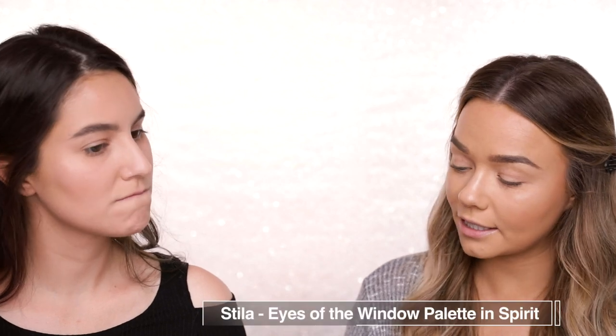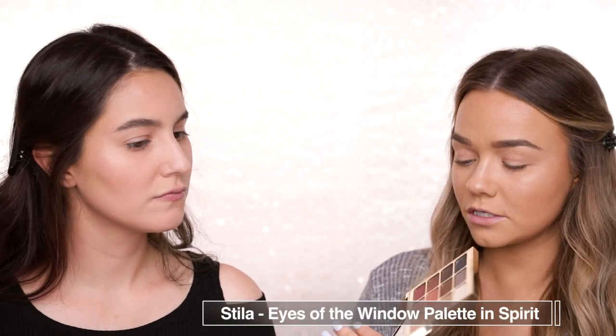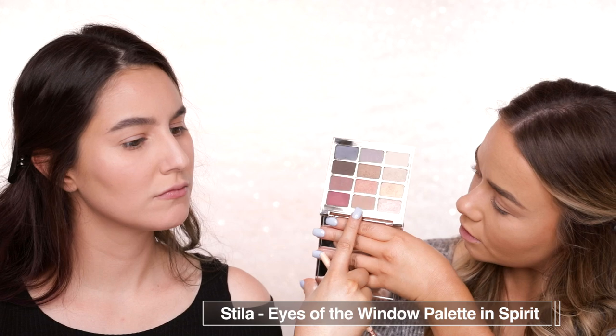For my eyes, I'm just gonna go in with the Stila Eyes of the Window palette in the shade Spirit. I'm just gonna use this color here to do a bit of definition in the crease and cross my lid, but we're not really going crazy with eyes today. I think we'll do something really natural and neutral on the eyes. Yep. Recently I've been wearing less and less eye makeup in my day-to-day. Me too. I'm really enjoying the simplicity actually.